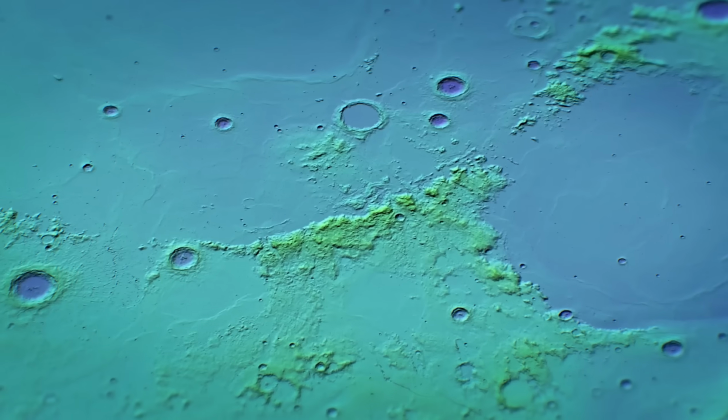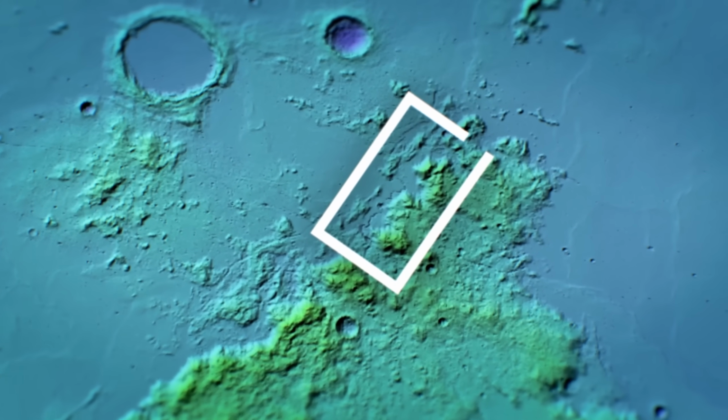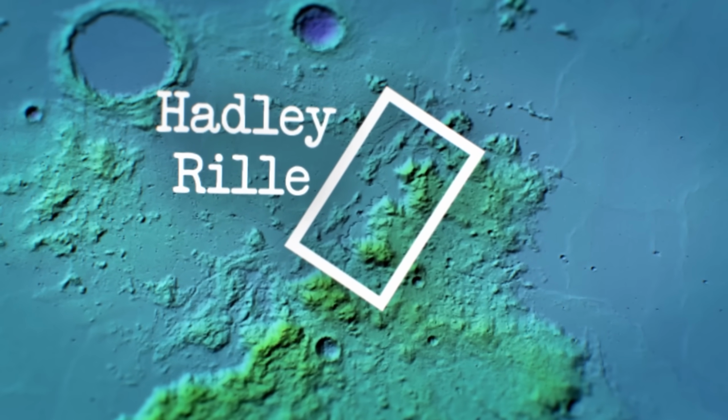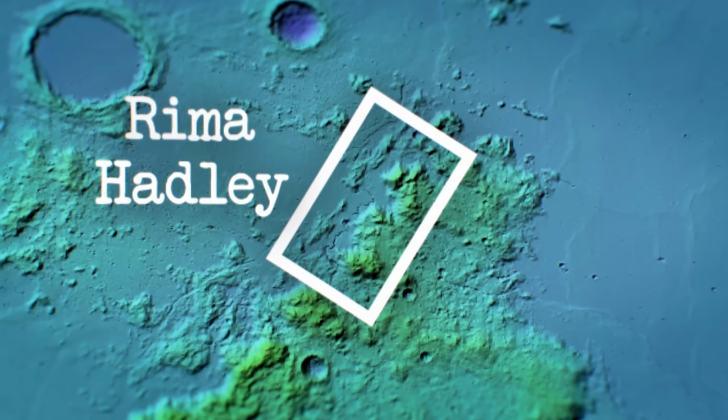It's also here besides Mons Hadley that we'll find the feature we can hear the astronauts refer to as Hadley Rill, or if you prefer its Latin name, Rima Hadley, a meandering channel that at first glance appears not unlike a riverbed.